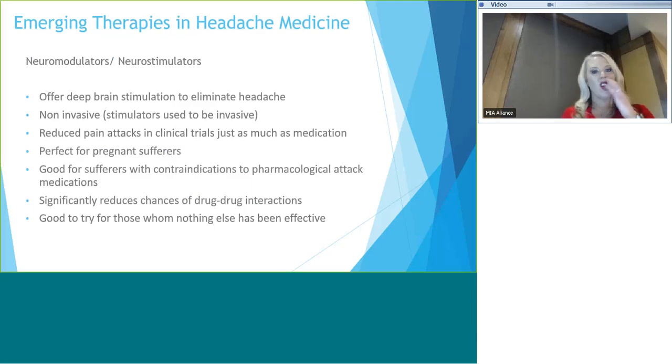Emerging therapies in headache medicine. There are devices called neuromodulators and neurostimulators. They are non-invasive. Stimulators used to be surgically placed, but they are non-invasive now for the most part. In some clinical trials, they reduced pain attacks in people just as much as medication did.